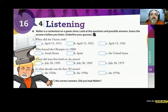Who hosted the Olympics in 1988? Let's see. It's either Spain or South Korea. I think Spain was after Korea. I remember the Olympics were in Barcelona in 1992. Yes, that's right. So my answer is South Korea. You're not sounding so confident, Walter. No, I'm sure. South Korea.